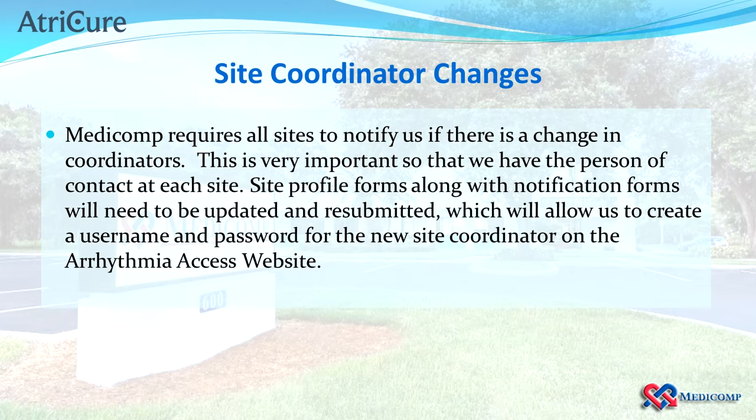As soon as you know that there will be a site coordinator change at your facility, please let us know. This is especially important in light of what we just discussed regarding the notification criteria. As stated in previous slides, Medicomp has not provided any of the study participants' contact information, so if a subject is found to have a serious arrhythmia, we need to be able to contact the study coordinator to make sure that the correct patient follow-up is implemented.